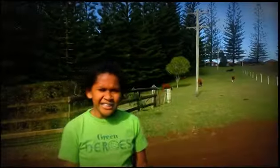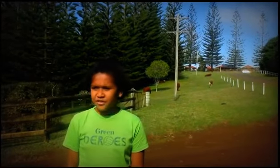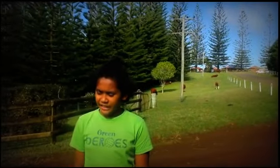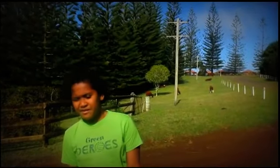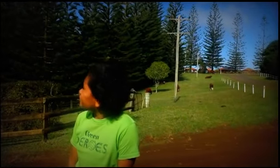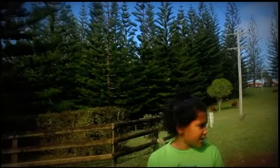Pine trees are good for houses, fans, and table chairs. They're good for everything. Pine tree is good for us. The First Fleet came here. Captain James Cook thought that the pine tree could be made into masts, and it's good for everything to use. It's good for firewood, logs, and you can sit on it.